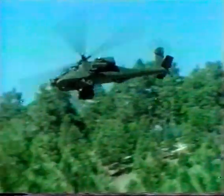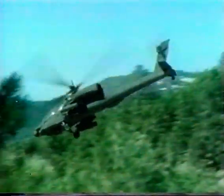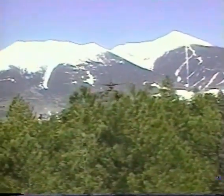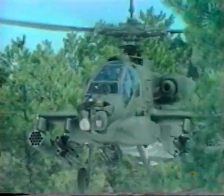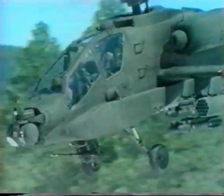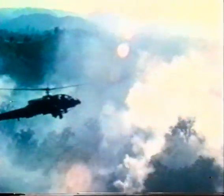Apache, fast and agile, skimming through the trees, flying nap of the earth and approaching hostile forces undetected, striking at the very last minute. Apache, the U.S. Army's AH-64A attack helicopter, built by McDonnell Douglas Helicopter Company to fight, to survive, and to win decisively on the integrated battlefield of today and tomorrow.